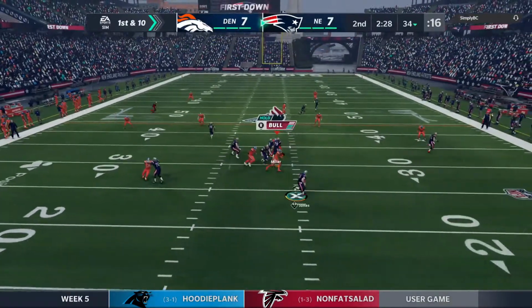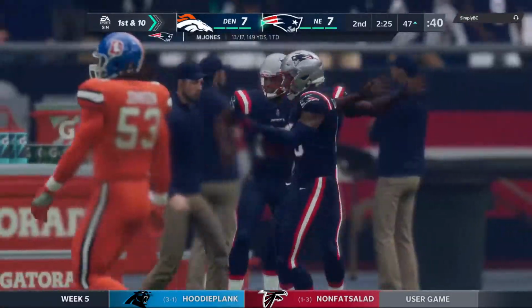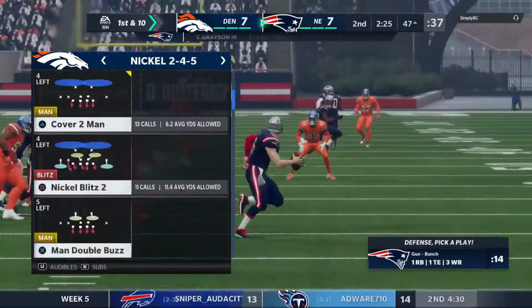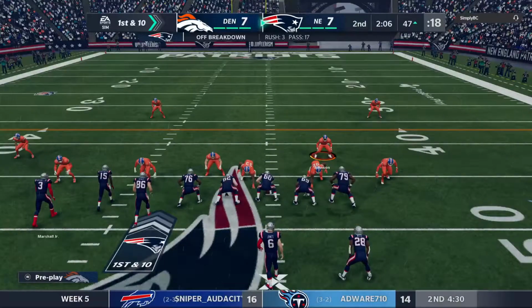From the shotgun, he'll look to throw. Flushed to his right. Throws right side, and that's complete. And he'll take this to the other side of midfield before going out of bounds. They call it a gain of 19, and it moves the chains.